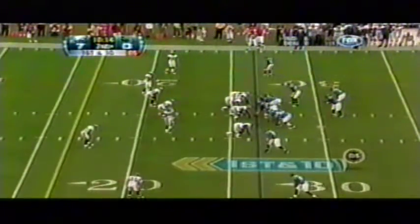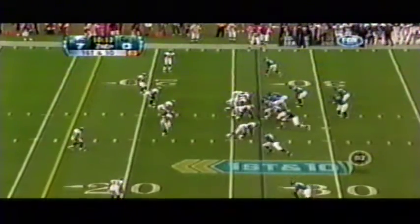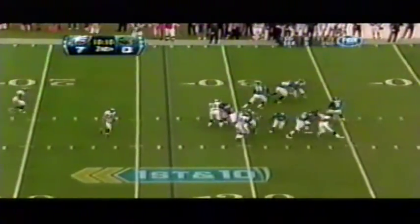The 2 UCLA Bruins starting to get it rolling here for Jacksonville. Jennings checks in, a throw across the middle. That one nearly intercepted.